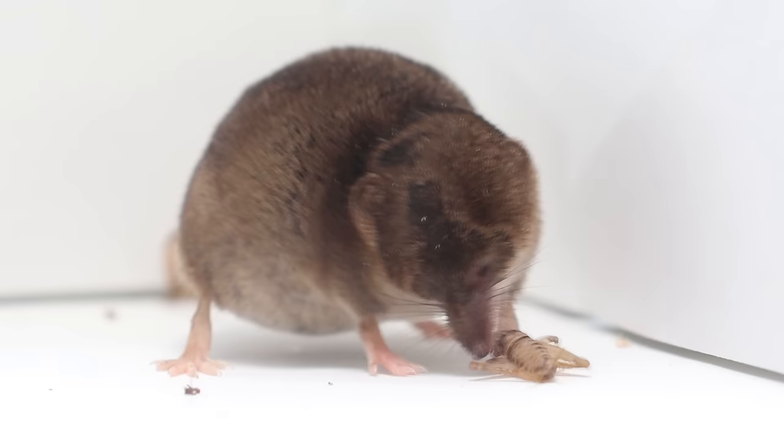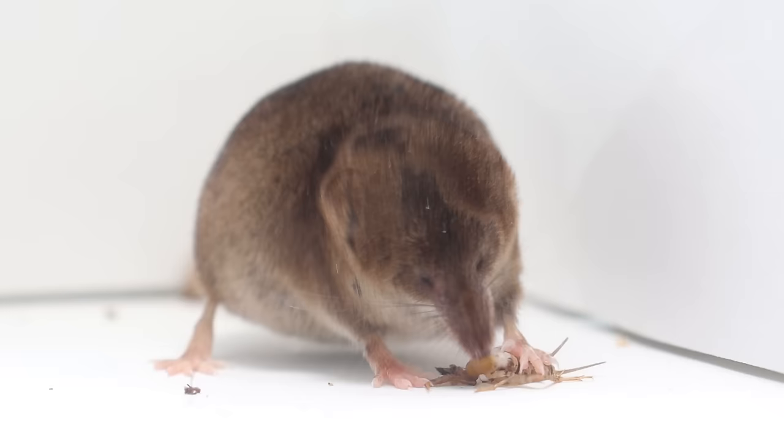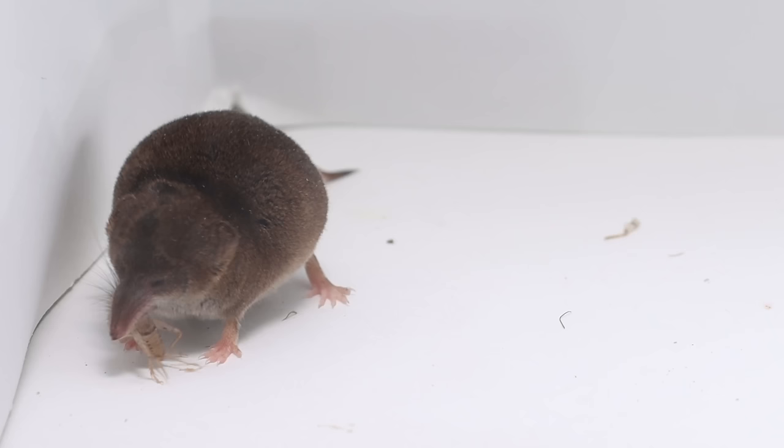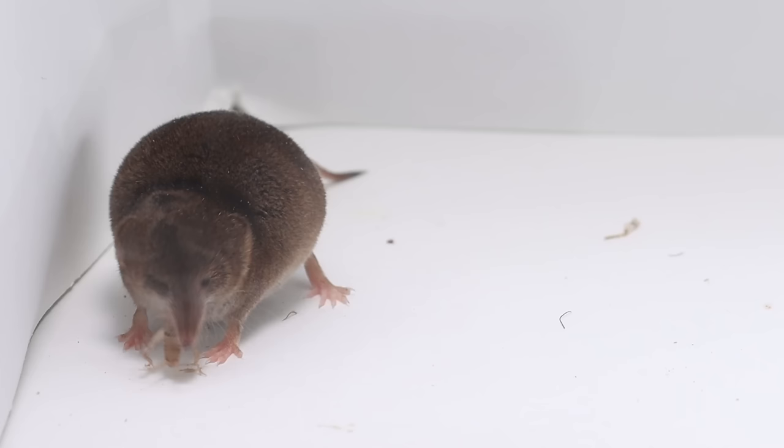Shrews are extremely active animals with a voracious appetite and a high metabolic rate, causing them to need to eat almost constantly. They generally have poor vision but have an excellent sense of hearing and smell, which they use to hunt their prey such as insects and worms. An extremely unique feature of many shrew species is they have venom on their teeth, which they use to kill prey.